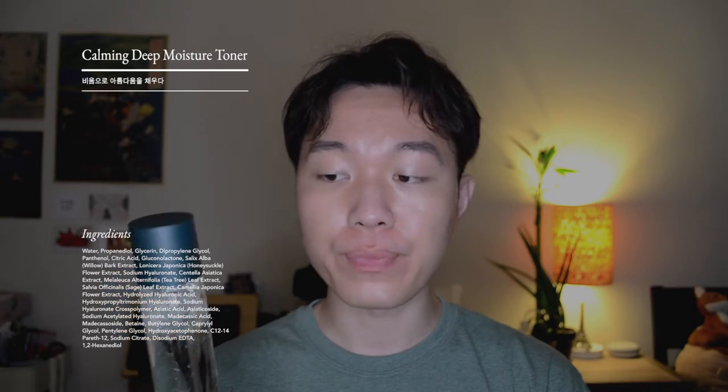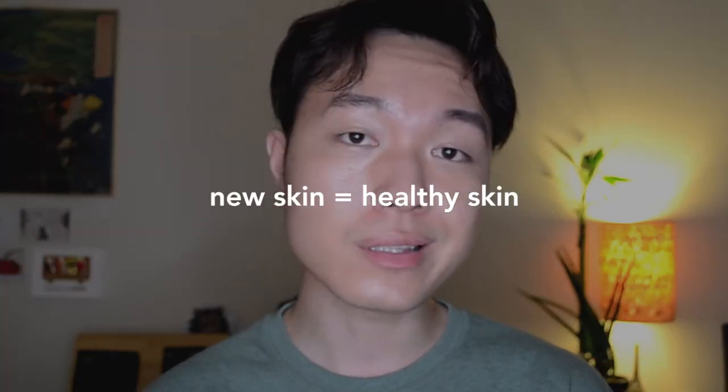As I've said before, this toner is not as hydrating as their signature essence toner, but there are still some benefits to using this calming deep moisture toner. Just like the cleanser, this toner also contains willow bark extract. It also contains AHA and PHA to help remove dead skin cells on the skin surface. This helps speed up the skin cell turnover rate. New skin means healthier skin.